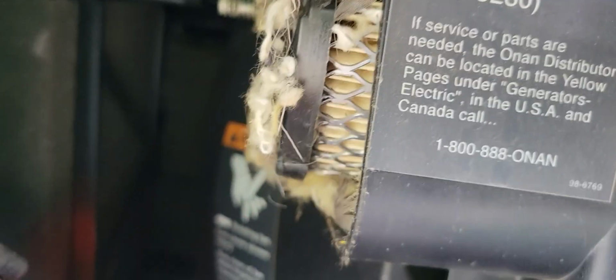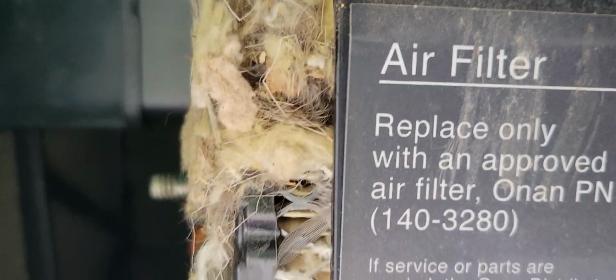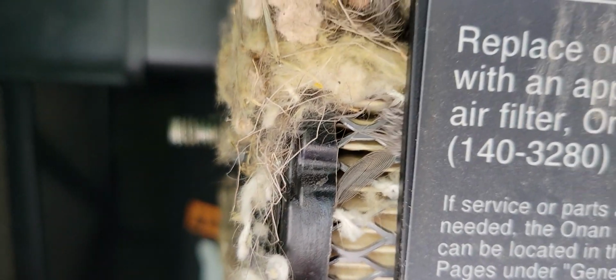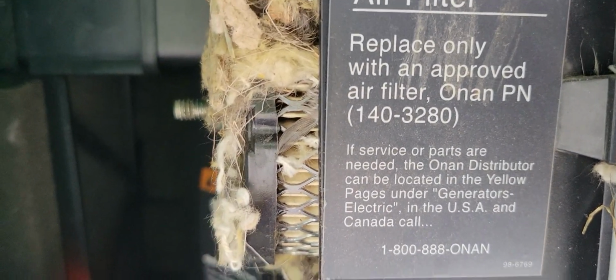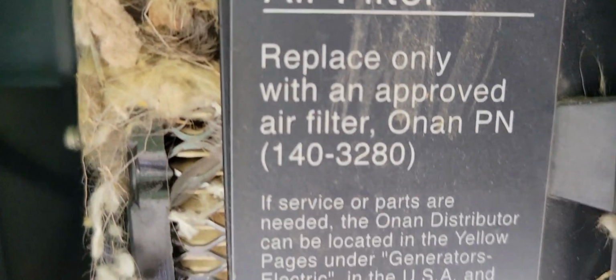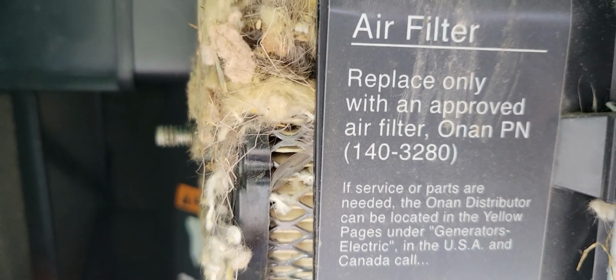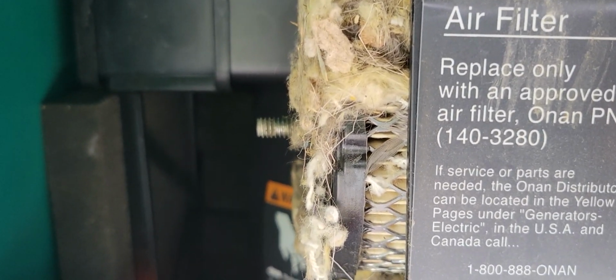You can see that filter is filthy. There was a rodent here before. You can see that air filter has pulled in debris from a mouse nest that was in there when we bought the motorhome. I went through and cleaned everything out, and as you can see, this thing needs to be changed out. That will cause your generator to overheat. So I'm going to go ahead and take care of that now.